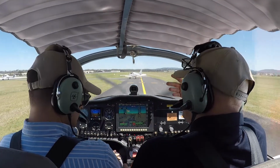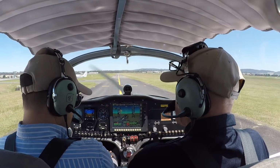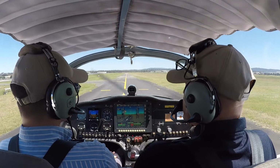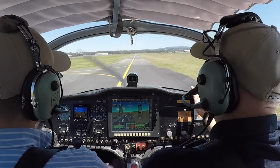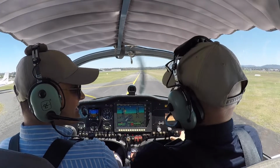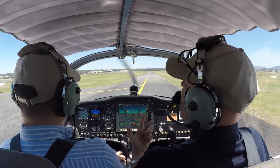Okay, in case of any emergency on the ground, I will call abort, close the throttle, apply the brakes, and bring the aircraft to a stop. Once we're in the air, I will do the same in case we have any engine failure. Cut the throttle, push down the nose, and that looks quite scary. You can scream, you can do everything, just don't grab the controls. Not the controls, because I have to be in control.